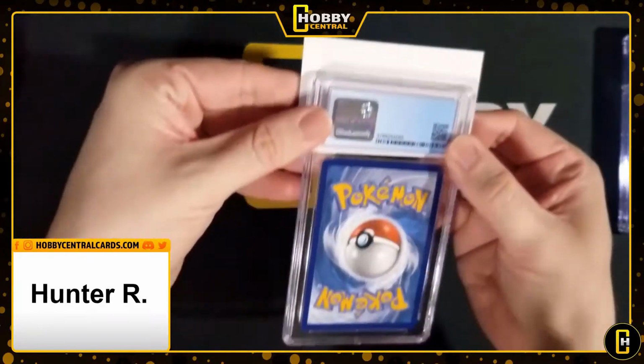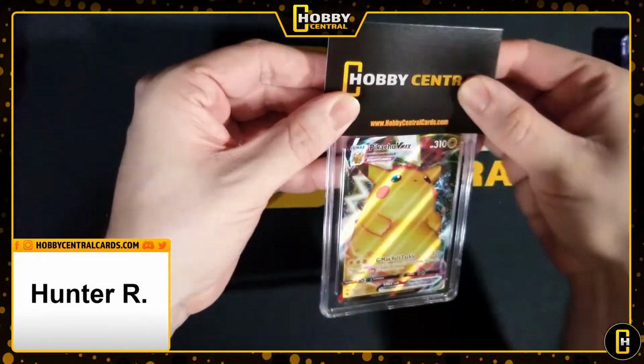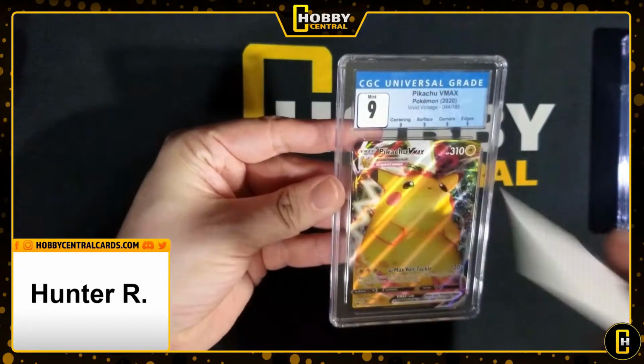Next card. Got an English one this time. And it is the Pikachu VMAX from Vivid Voltage. I'm sure this is going to end up being a classic card down the line. And another 9. True 9, so that's pretty nice.